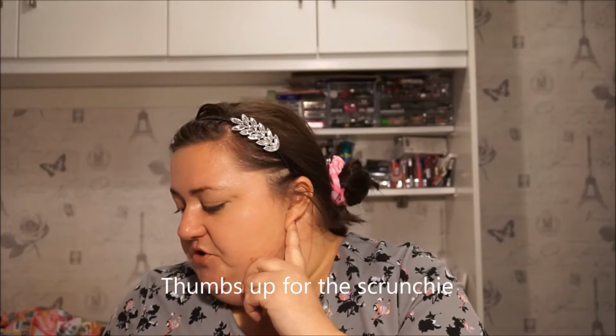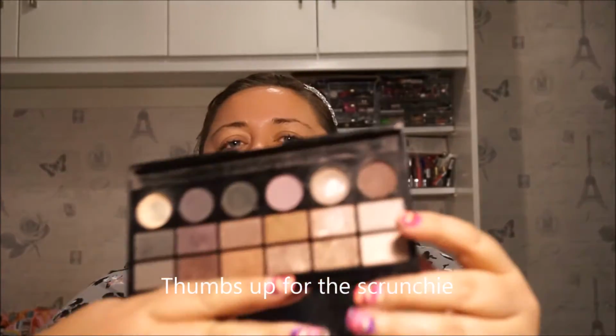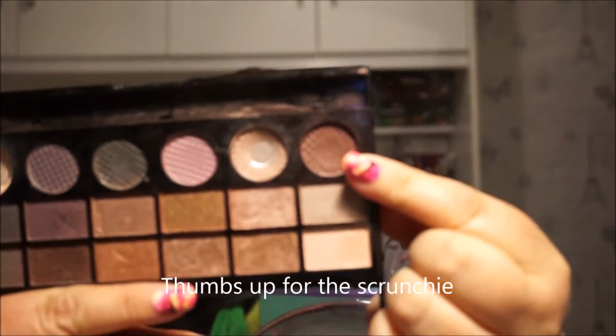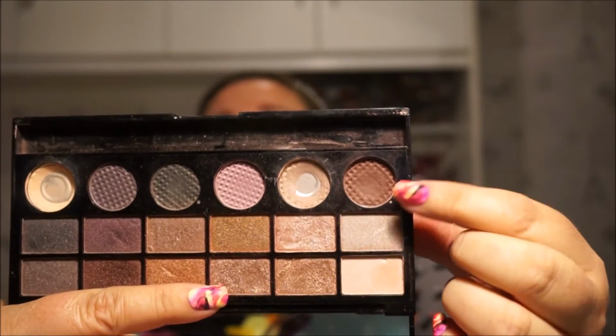Item 2 was an eyeshadow called Give Me Shudders, which is from the Girls on Film Makeup Revolution palette. And that is this brown here. This one. I do like this colour. I have been trying to use it, but I really don't feel like I've made enough of an effort with this.